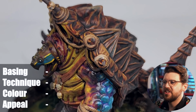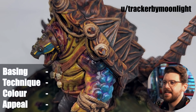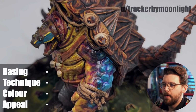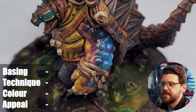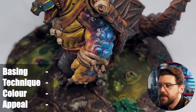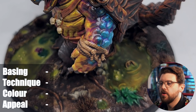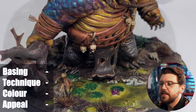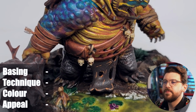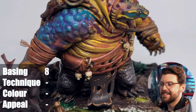The base looks very suitably murky and dingy, swampy. It really sells the actual environment that this monster is in, so I quite like it. Some of the bits maybe look a little bit, not rushed, but kind of basic, not to say that's a problem. Tiny little fungus, and of course the skull. I'm going to give the base an 8.